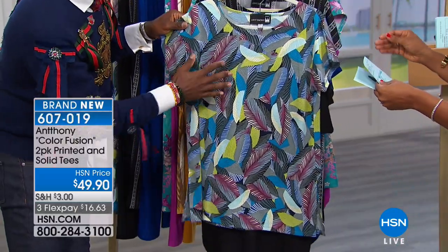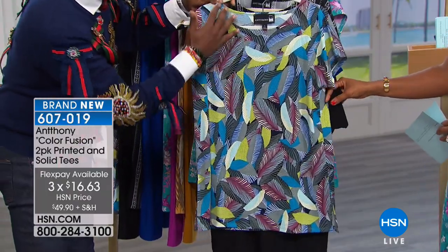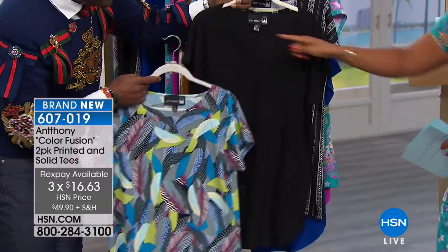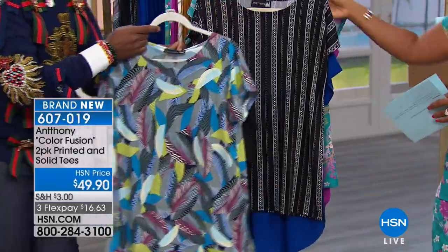Let's start off with the black and blue multi. You get a jewel neckline in the print, and in the solid, you get a double V. And isn't it beautiful? That's a new neckline. Nice. A new neckline. You'll see it in a lot of bright colors. Ooh, the black is kind of hard to see.